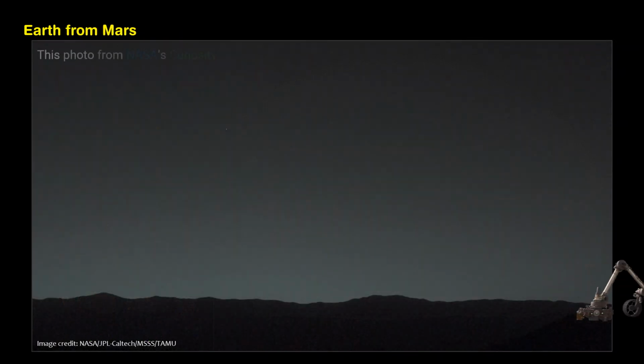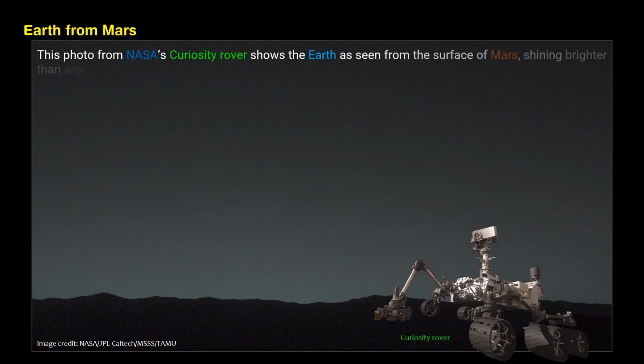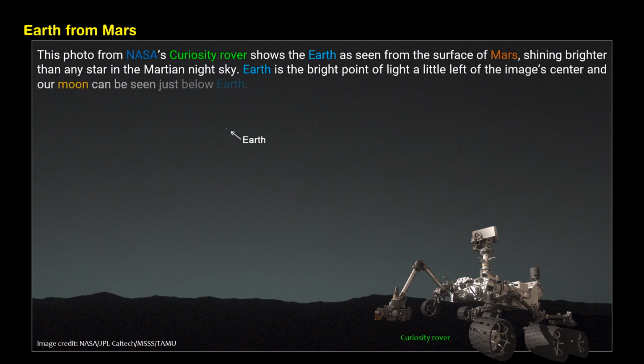This photo from NASA's Curiosity rover shows the Earth as seen from the surface of Mars, shining brighter than any star in the Martian night sky. Earth is the bright point of light a little left of the image's center and our Moon can be seen just below Earth.